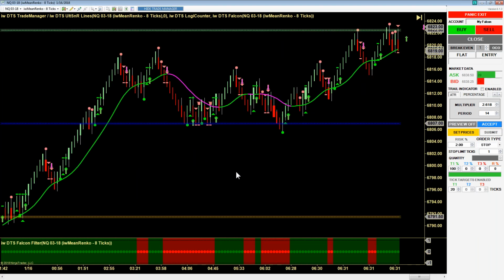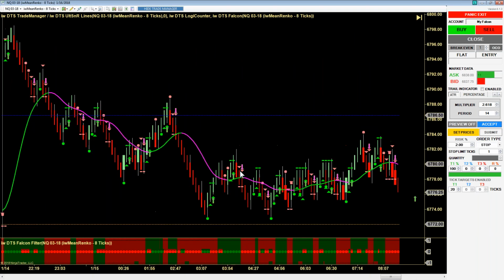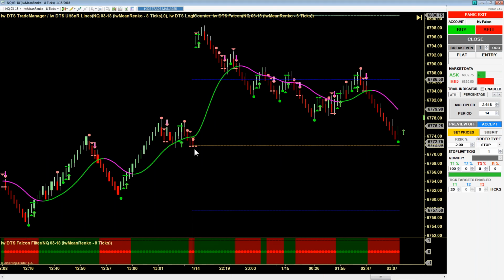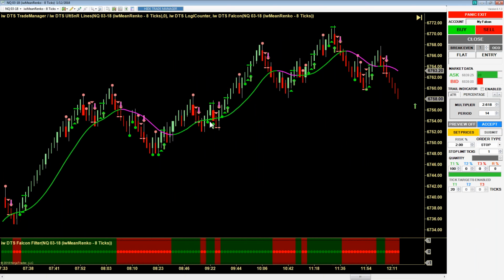Let's see if we can find another one. Like I said, they do tend to develop once a trend is underway. This one developed also with the trend change. So they can develop early, but most times you're going to see them when the trend is already working. You're going to find as well that the late filter entry signals where the trend line goes very, very flat are going to be better signals.